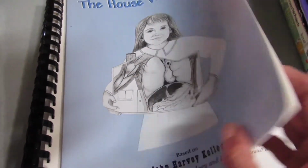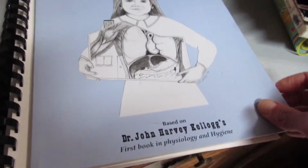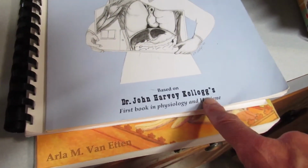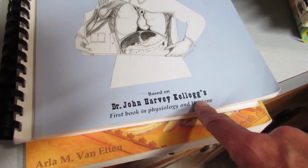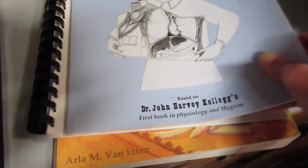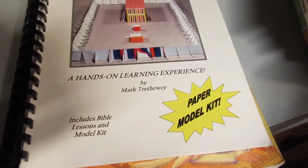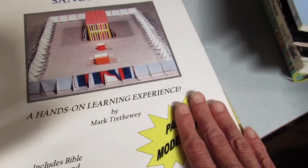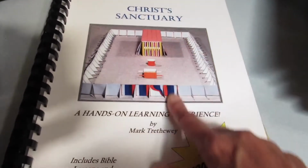This is an old book that Nick read. This is written by John Henry Kellogg, and that's one of the Kellogg brothers that invented the Kellogg's cereals. Kellogg's cornflakes, you know. But Kellogg's are healthy. But they're not healthy now. They were back then.